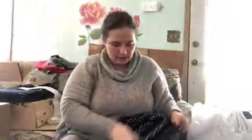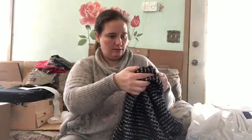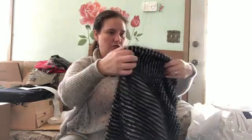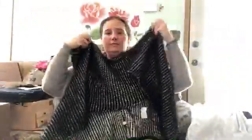I am not seeing the brand tag on this fuzzy sweater. What was it? Oh, here we go. Lage. And it's just an open front cardigan. They had it marked for $18. I'll probably put it at the $20 mark and see what happens.